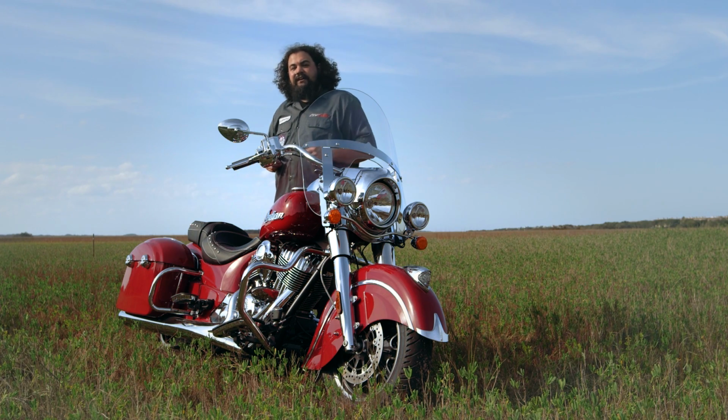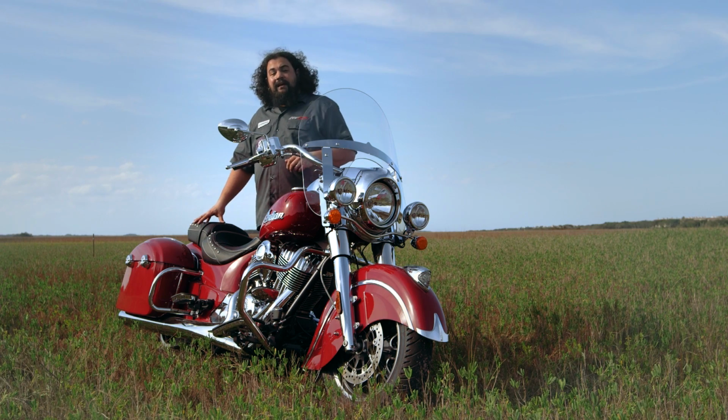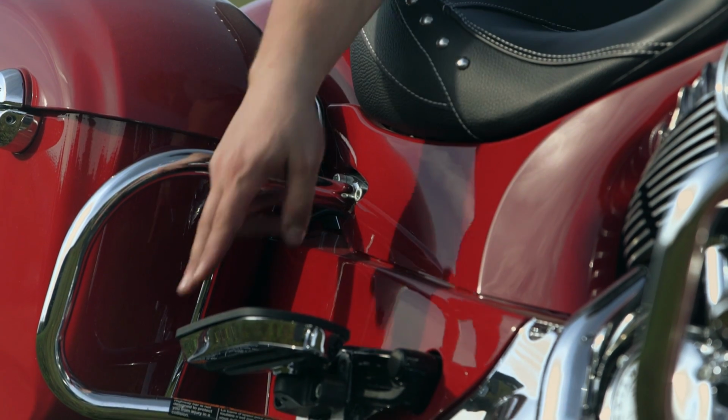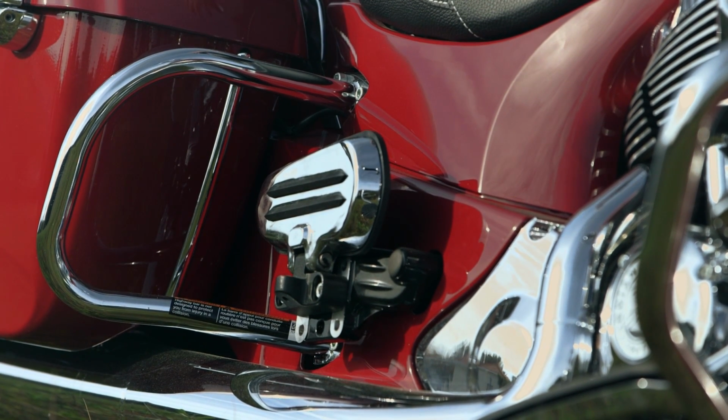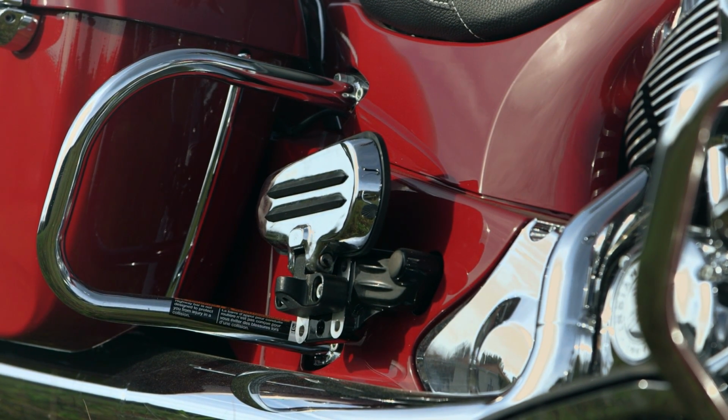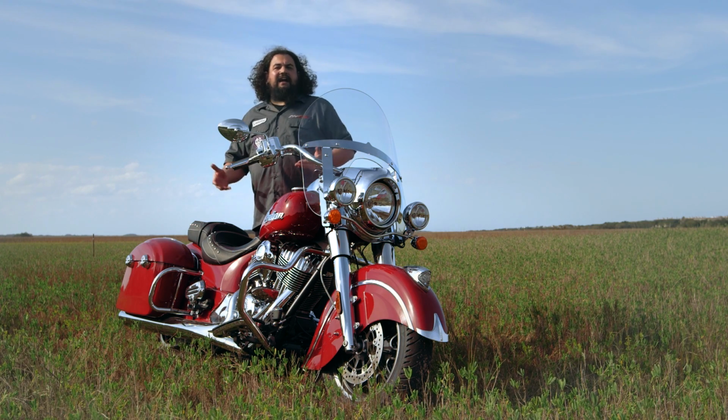Now when it comes to passenger accommodations, in addition to that awesome peep head, there's also somewhere comfortable for them to put their feet. Check out the mini boards down here. I like these for two reasons. First, they're mini boards. You don't have to stuff your passenger on there with a set of foot pegs, which aren't really as comfortable as actual boards.